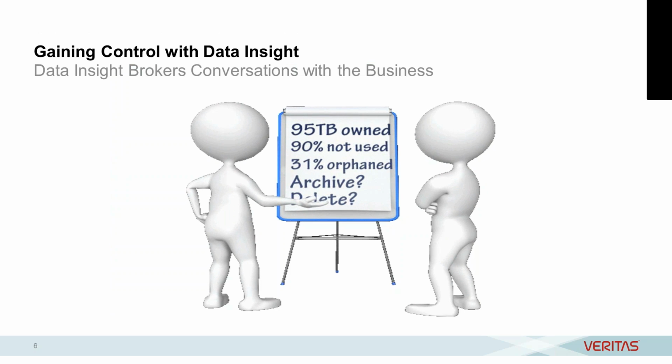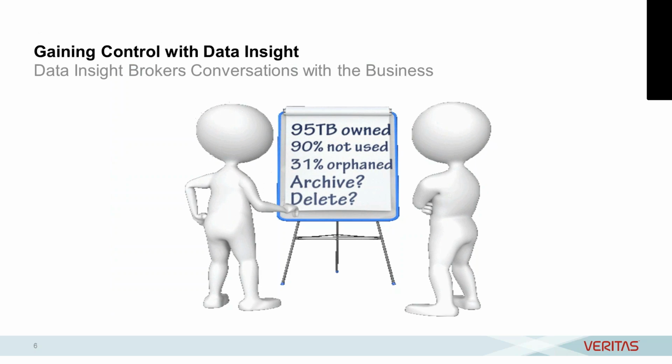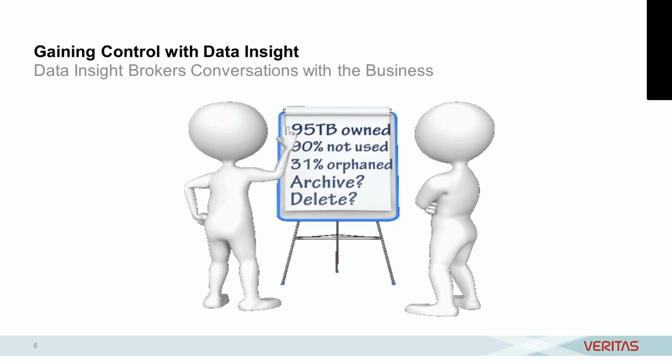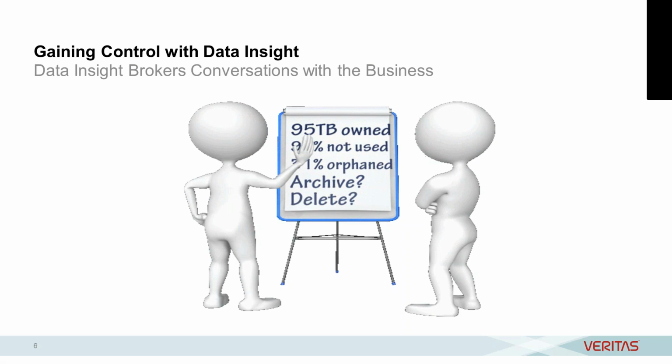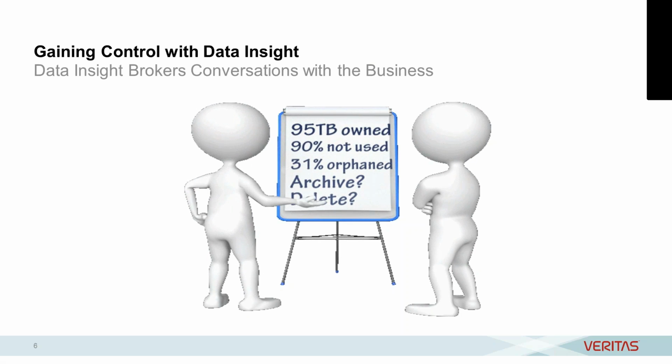So we want to gain control over the information. And from all kinds of analysts, we know that a lot of the information is not used by the people in your company anymore and doesn't have value anymore. What we know from analysts is that roughly 60% of the data is not used at all. So it's spinning there on your infrastructure, taking up resources, taking up management costs, but nobody is using it anymore.